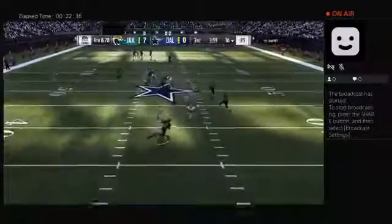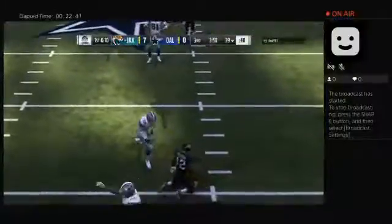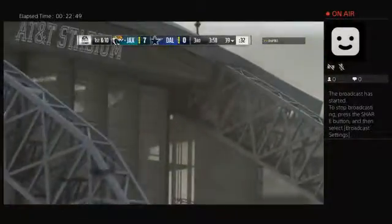Taken from just outside the 30. That's a 49-yard punt, 8th, though, on the return. And the Jaguars go on offense, 1st down and 10. Here comes the Jags offense now. Time for their first possession of half number 2.